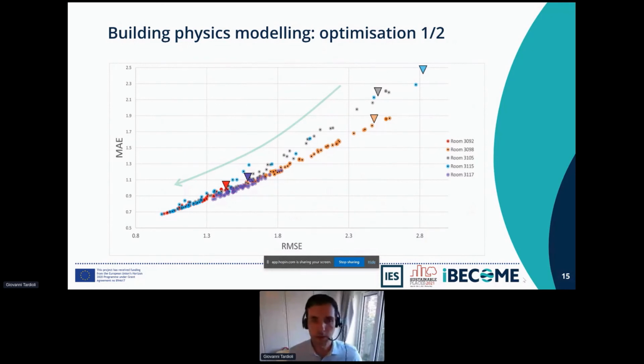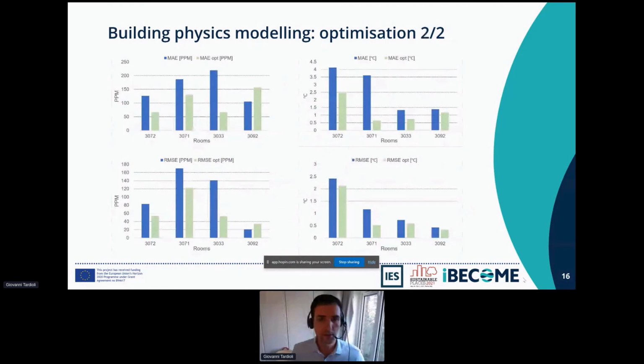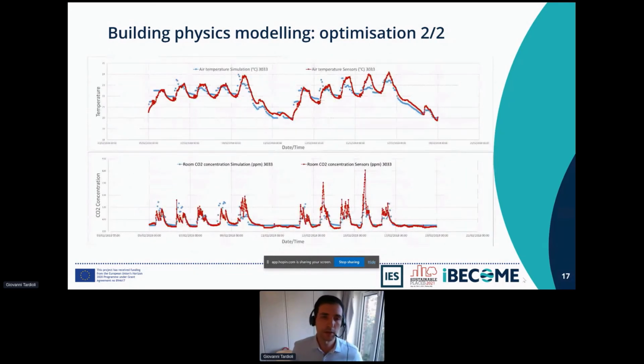So we start from the triangle in each room, which is the starting baseline model. We optimize the model, try to minimize the two objective functions, and you can see the behavior of the optimization through the different iterations. This is the effect of doing optimization on the model with a reduction of the error. The blue bar represents the baseline model before optimization. The green ones, the optimized model with a substantial reduction of the error at the end of the process. For validation here, we are presenting the time series values coming out of the sensor measurement in the building and the ones extrapolated from the building energy model.